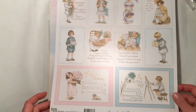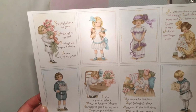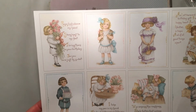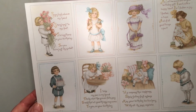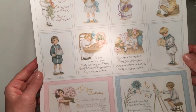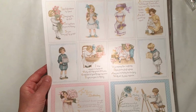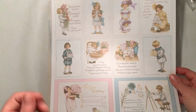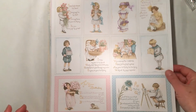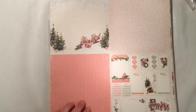Then these are images from the past. But just look at all these very pretty images, some with rhymes next to it. These are just so nice for card making. So these are 10 images. So I paid 50 cents for the whole sheet. So that's about 5 cents, euro cents per image, which is not much, is it? So this one you've seen already. This is another one.